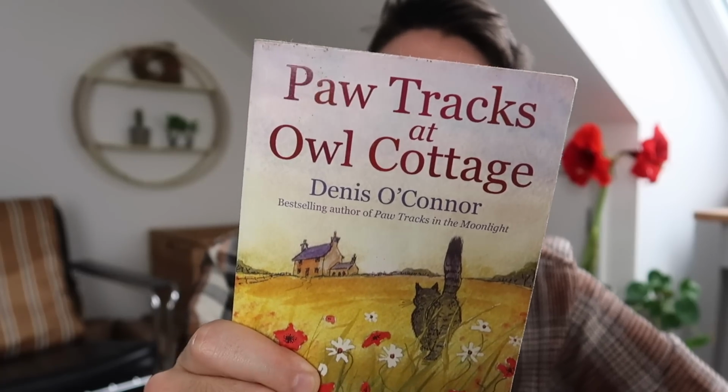But I still picked up some books, and there's a bit of a theme going on here. So the first one is Paw Tracks at Owl Cottage.